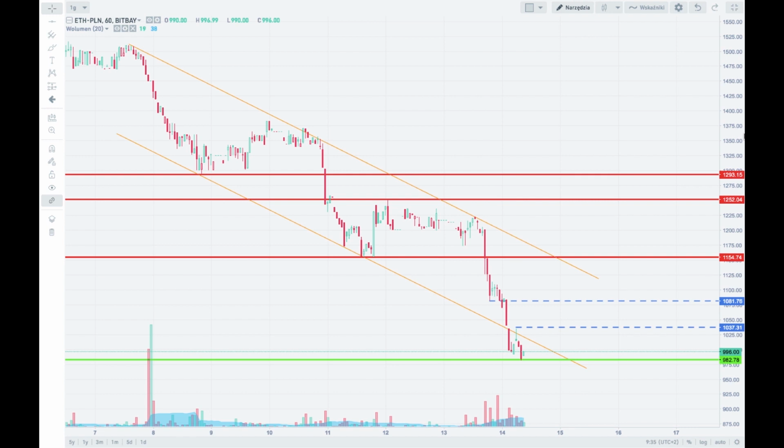Today is Tuesday, 14th of August 2018, and we are going to take a look at the Ethereum to Polish zloty pair. This is a 60-minute time frame chart, and we are going to continue yesterday's analysis.